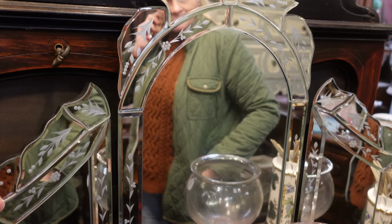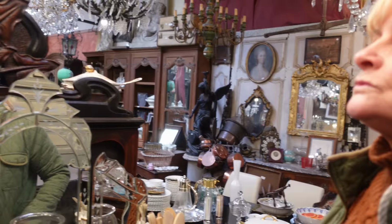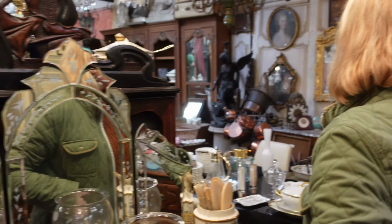We'll get that and we'll see if we can. We need a bathroom mirror, so we need this style in a wall one. It goes on the wall. That's lovely, that. Perfect. I'll get that, I'll go and put that over near the desk and we'll carry on looking.